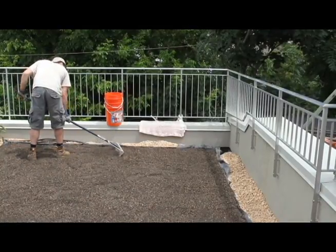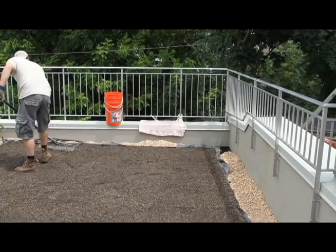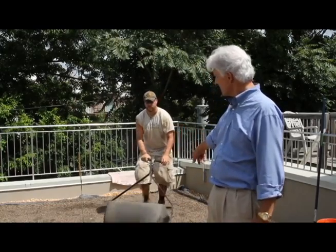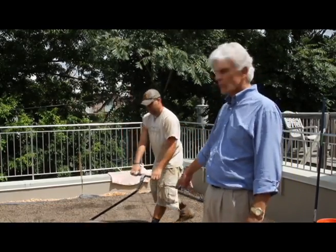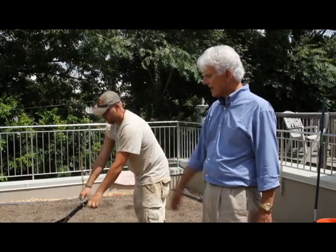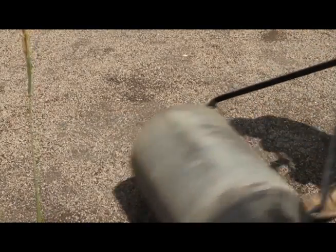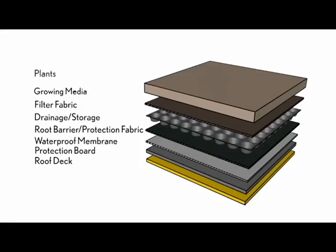After the media has been installed, we then rake the surface to level things out. And then we take this portable tamper that we fill with water that makes it quite heavy up here on the roof deck, and then roll it over the surface to compact it. And then we can water this down and begin to plant.